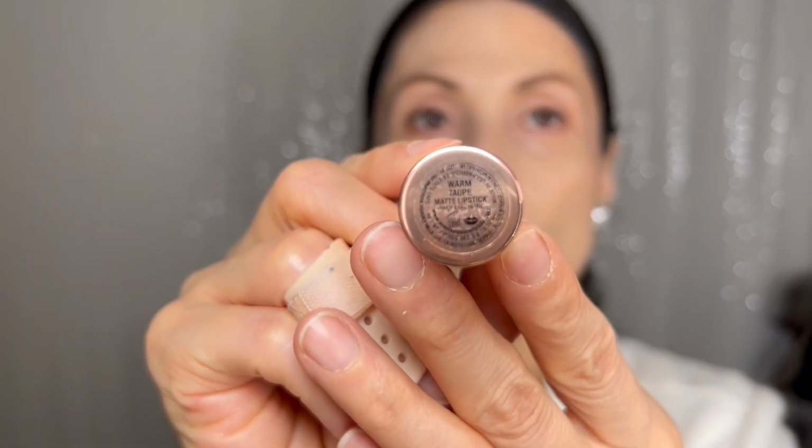I really like how this type of color looks on my lips. I think this looks better on my skin. It doesn't change that much because it's warm. I think warm colors look better on my lips because they don't turn that dark like the cool ones. Let me apply the lipstick, and the lipstick is also new to me. Warm top.